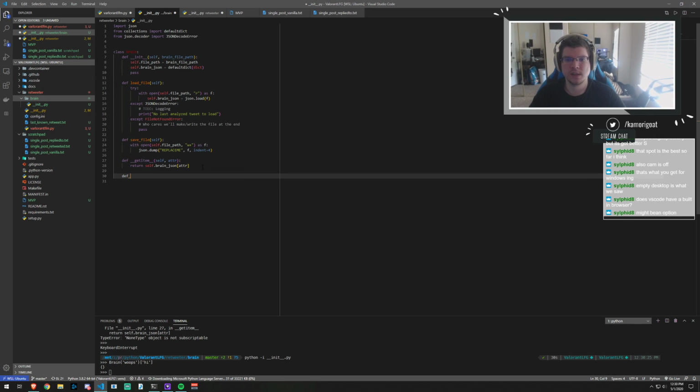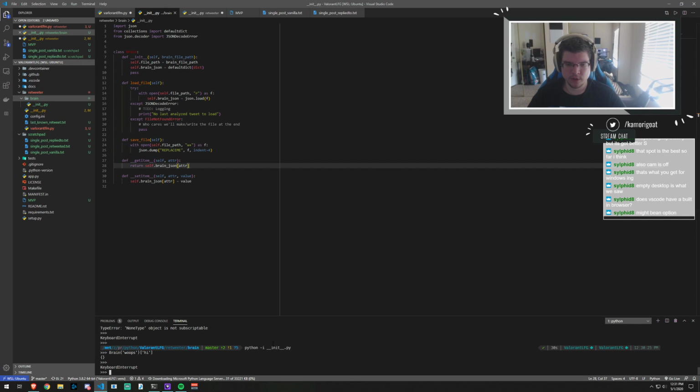And then I want to def set item self adder value. And I can say I should return none. But self brain JSON adder equals value. And this basically just turns my class into a dictionary for me to simplify things. I just want easy readability in my code. So if I do this now, I should be able to get nothing. Equals, whoa, and then I get nothing. That's exactly what I wanted.